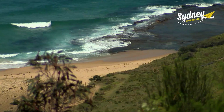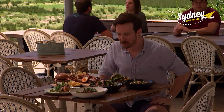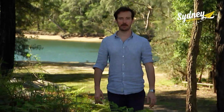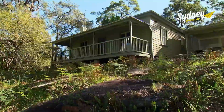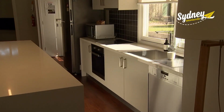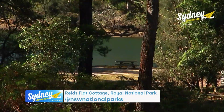Walking, swimming, boating, eating. There are so many things to do here in the Royal National Park. You can't possibly do them all in one day. So why not spend the night? I'm staying here at Reed's Flat Cottage, just one of several national park properties you can rent. It's accessible, it sleeps 8 very comfortably, and you can see the river from the balcony.